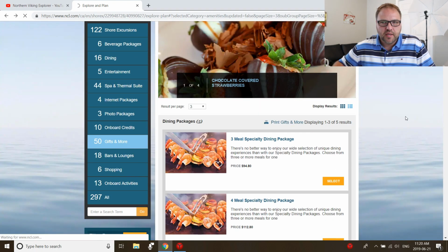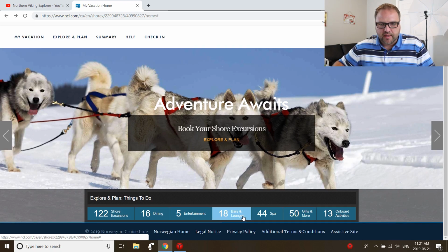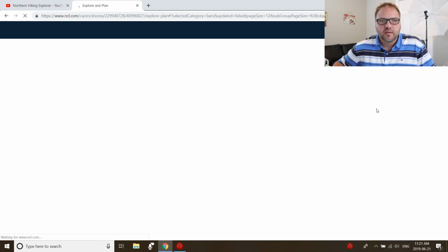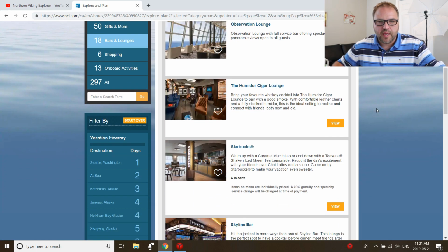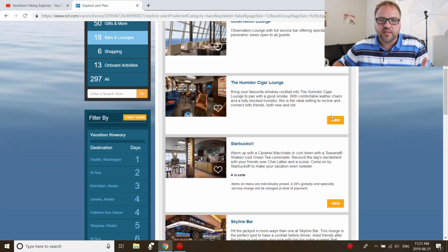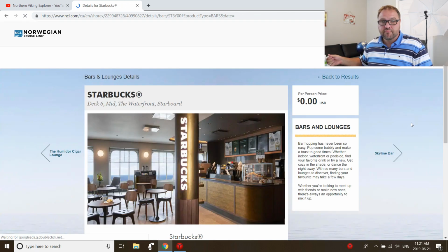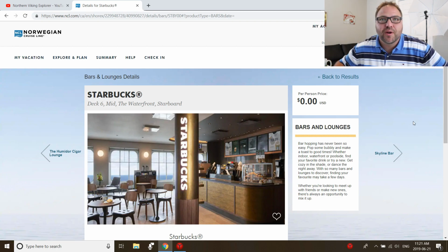And let's go have a look here as well. Why don't we just have a quick look at the bars and lounges while we're here. And you can see, so this one, again, it's just going to show you some of the bars that are on the ship. And again, you don't have to make reservations to these, so you can't book them. They just say view. So there is a Starbucks on the ship, and maybe they will have Starbucks mugs on the ship. That would be cool. I'll be sure to pick one of those up.